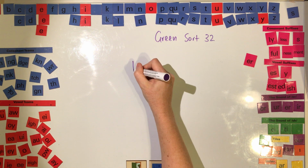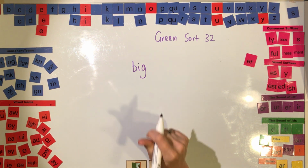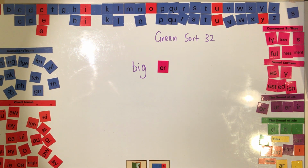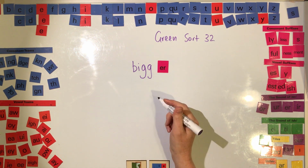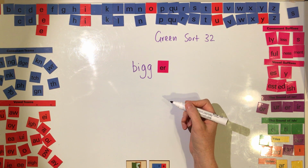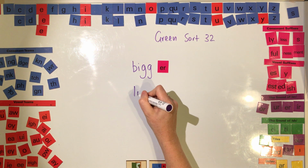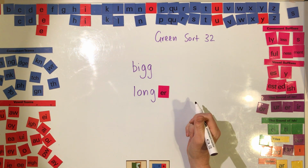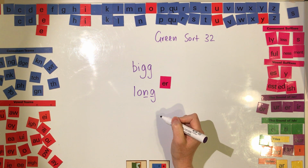But I thought I'd start with the word big. Now when we're dealing with short vowel words with just one consonant, we have to do what when we add an ending beginning with a vowel? Good, we have to double the middle letter. If I don't, it sounds wrong, okay? So the word big, I have to double the middle letter. Why don't I have to double the middle letter with long? Longer, that's just perfect. Hopefully you've spotted it's because it has two consonants.